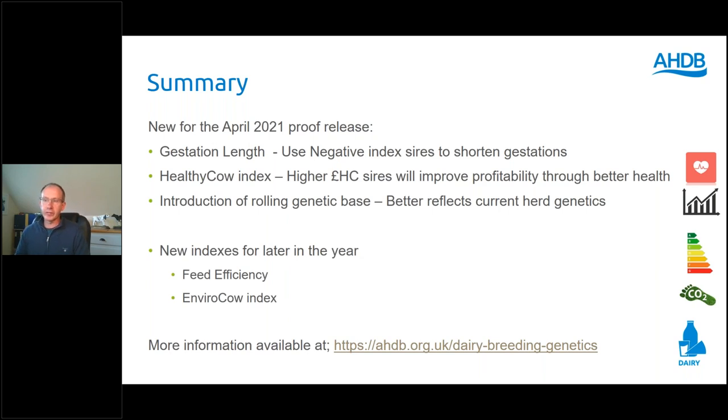And then later in the year, we will be introducing the feed efficiency and EnviroCow index. Today, I've just given you a very quick overview of what it is, but before we launch them, we will do a more detailed explanation of what that information is and how best to use it in your breeding programs.